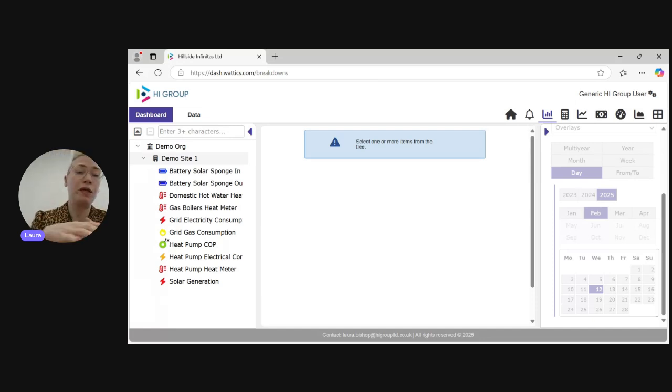We have a formula in there for heat pump COP, coefficient of performance. We know exactly how much electricity the heat pump is consuming. We know how much heat the heat pump is generating, and we know how much solar is being generated. And we could have 15 solar generation meters in here. There's no limit to how many meters we can have.